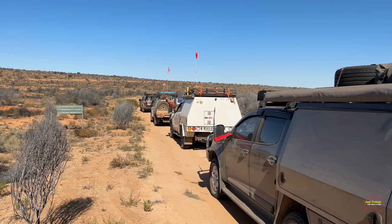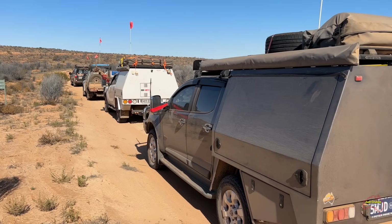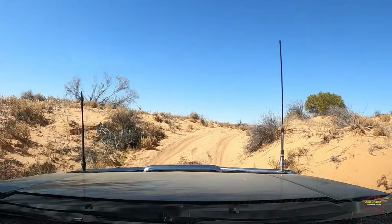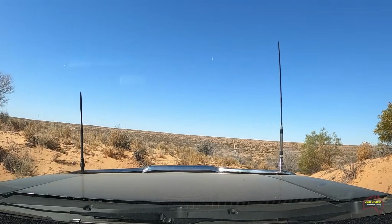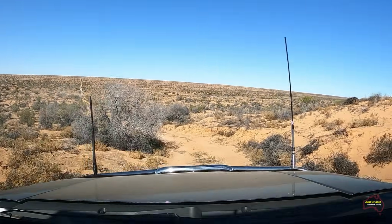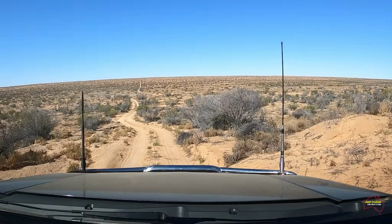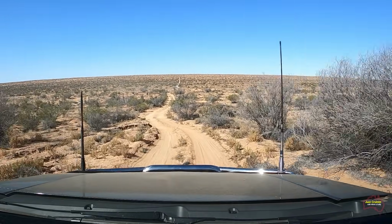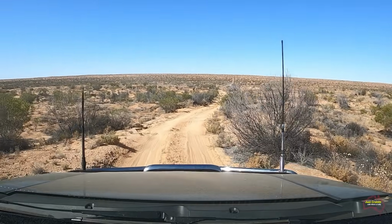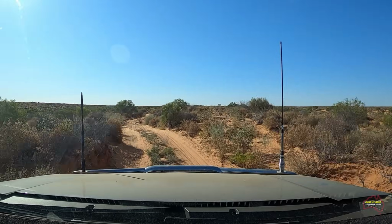Once we'd left the Lone Gum Tree, we made our way to Knowles Track, and it was along that track that we followed to head back towards the French line. As we made our way along the Knowles track heading north, once again we found ourselves travelling between sandhills. At times, as well as running between the sandhills, we found ourselves up on top of them.